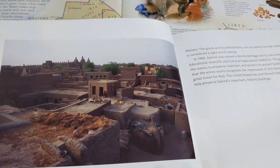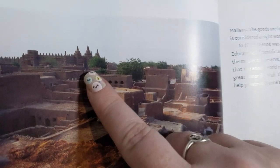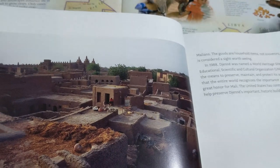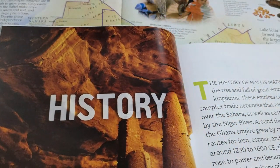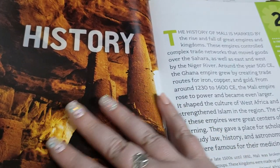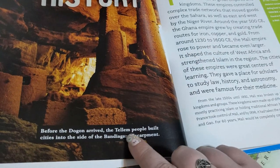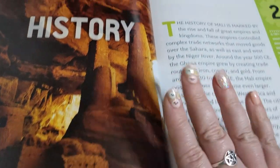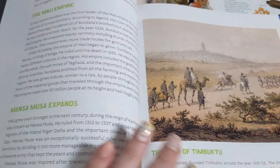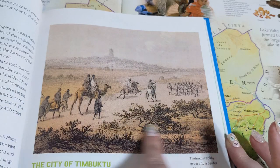And this is in Djenné. Very ancient looking buildings. And I think you can see, yep, there's the Great Mosque back there, but there's a better picture of it later. So here are some ancient structures built into the Bandiagara Escarpment. It says they were the Tellem people before the Dogon arrived, so I was kind of wrong about that, but pretty remarkable as well. Here is Timbuktu, we can see in the distance there, this old drawing.